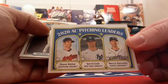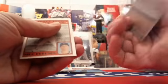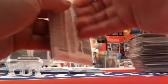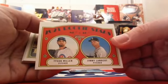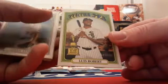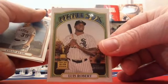Bieber, Cole, and Marco Gonzales, pitching leaders for the Indians. Just a base Ohtani. Nico, Boyhood Stars, and Starling Marte. Adam Eaton, Miggy, rookie stars for the Cubbies, Tyson Miller and Jimmy Lambert. Cubbies going to Arnold, and there's a Lou Bob with the cup going to Donnie. Very nice. Second year Lou Bob with the cup.